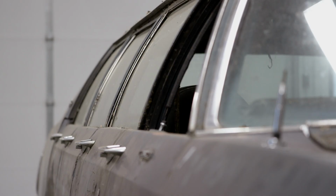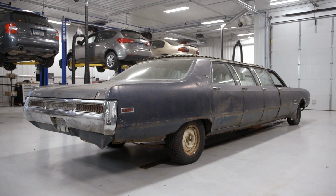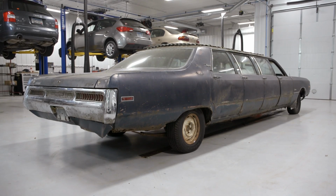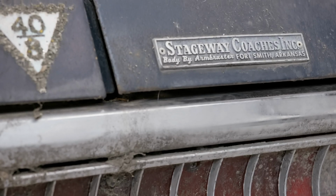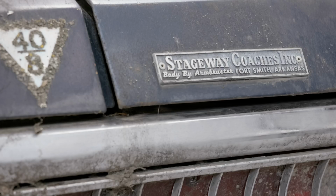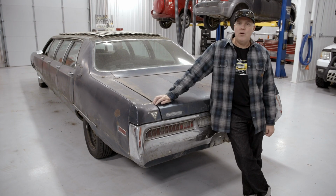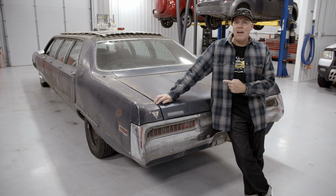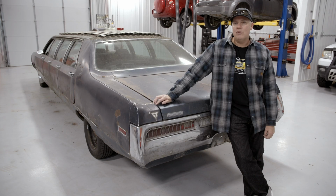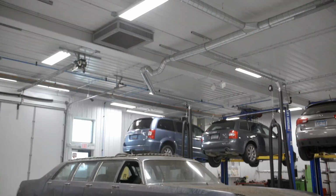And by the way, not factory, an aftermarket company stretched this thing out and probably did it very sketchy. That aftermarket company being Stageway Coaches Incorporated, body by Armbruster in Fort Smith, Arkansas. Sounds like maybe a good destination? We don't know. So we need to drive this thing out of Matt's Automotive, and he said it's got the 5 minutes and 50 feet warranty on it, which I don't blame him for. And we're gonna do some donuts in the snow and hit the road.